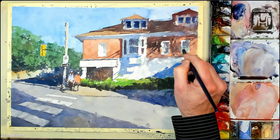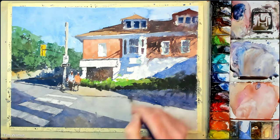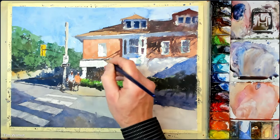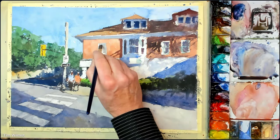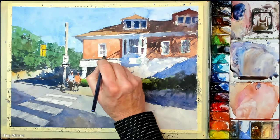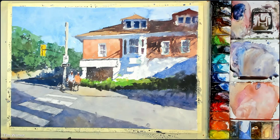Two windows there. It's a lot more detail than I would normally do, but it needs it. Now this little window here, this is lighter. There we go.